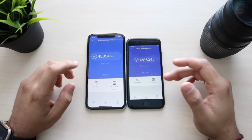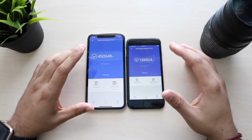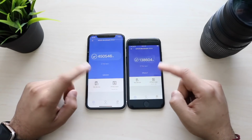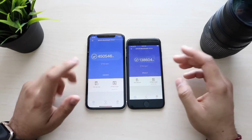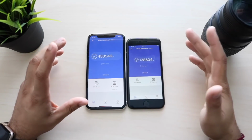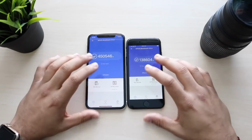So take it how you will, but in my opinion, there's a pretty big difference between them, but not as much as the numbers kind of give us to think. I don't think there's this big of a difference between them. I would say that if the iPhone 11 was like a 10 out of 10 in speed, the iPhone 7 is probably like an 8 or a 7.5 out of 10 in speed. So that's pretty much that, guys.